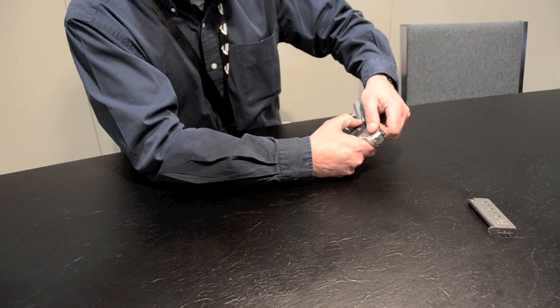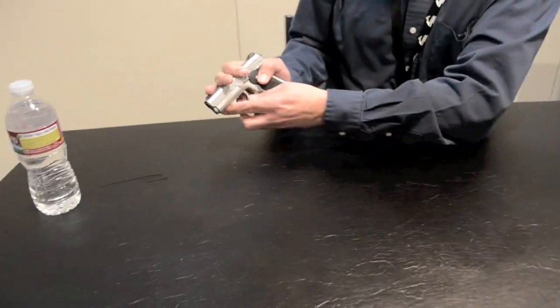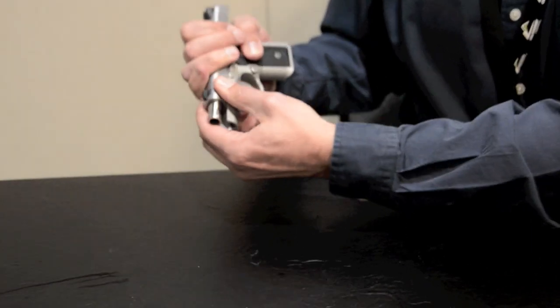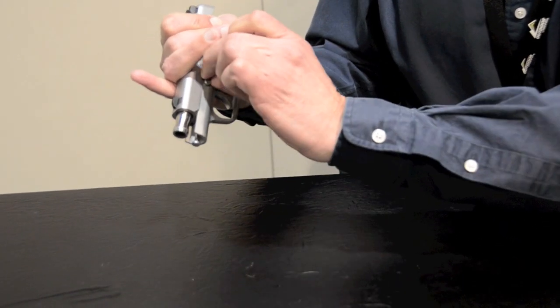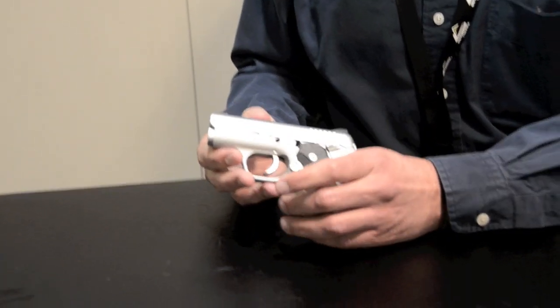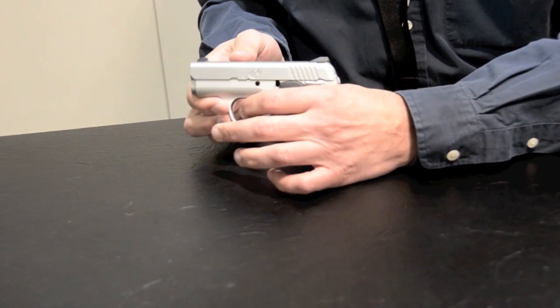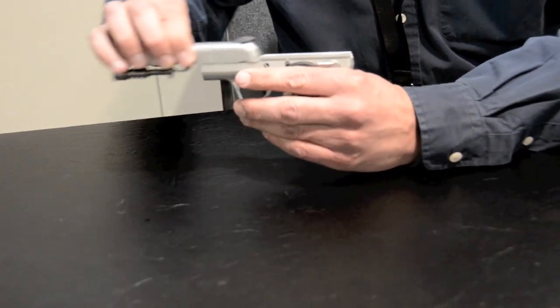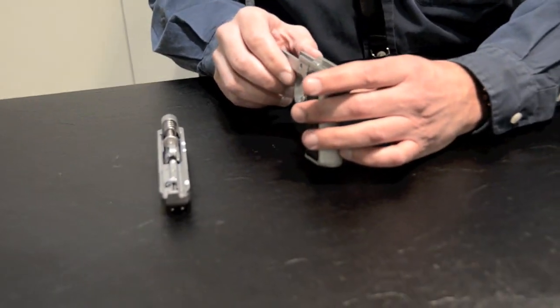So you'll rack the slide. Slide back. Push the slide stop out. Now you've got a striker fired pistol that's got the striker loaded, so you have to unload it by pulling the trigger. Always make sure the gun is unloaded. We're in a testing environment, so we know that obviously. Right, well said.